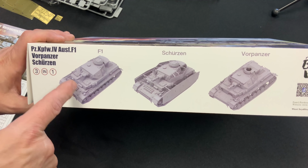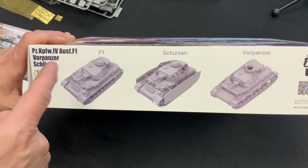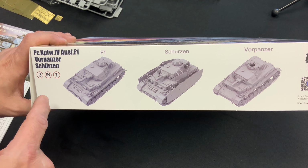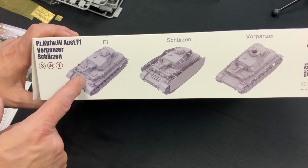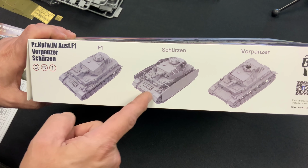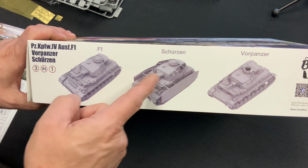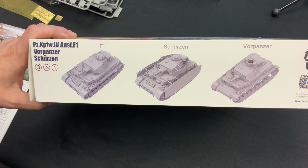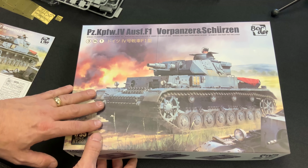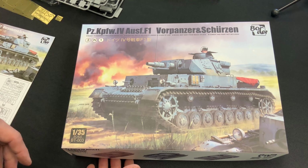So they have the standard F1 inside there, and I'll show you some color pics from the back of the instructions in a minute to show you what we can do with it. So we've got the standard F1, the Boar Panzer we talked about, and then one that has a full set of skirts all the way around, both on the turret and on the body. And that's kind of unusual for such an early Panzer IV. You usually see that on the later marks.